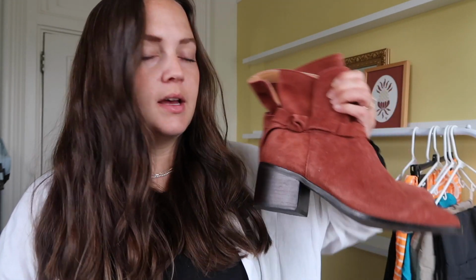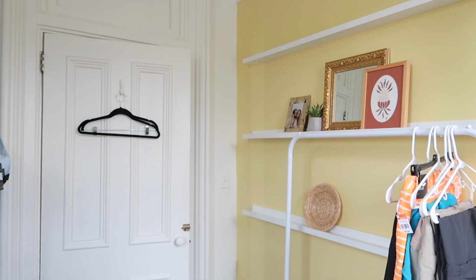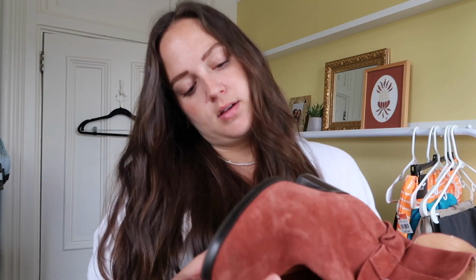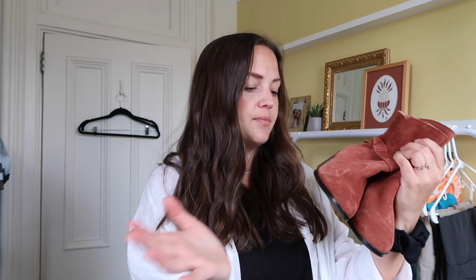And then this brand I looked up, again, these are in amazing condition. They're suede. The brand is Latigo, which I had never heard of, but I always try to look up nice quality suede shoes, and they sell for a good bit, so I grabbed these.